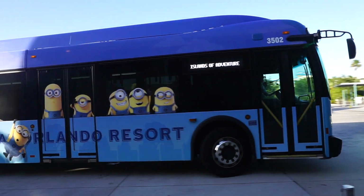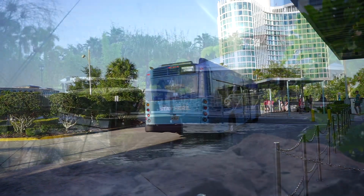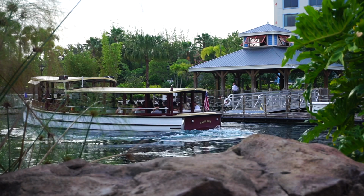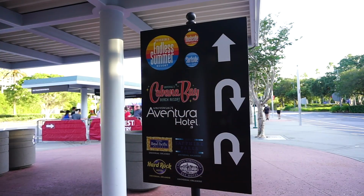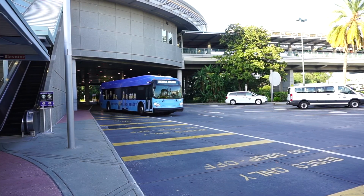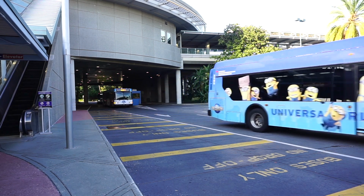The Value and Prime Value resorts only offer a bus service to the parks, while the Preferred and Premier hotels offer both a bus and a water taxi. But there is one key thing to know when it comes to the bus system, and this involves knowing what happens if you stay off property and use your own vehicle.